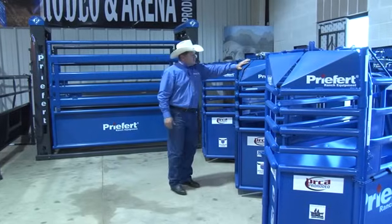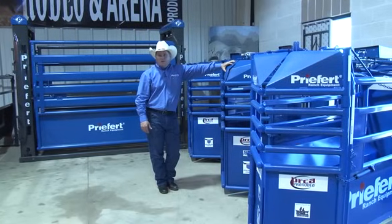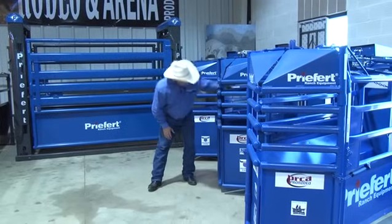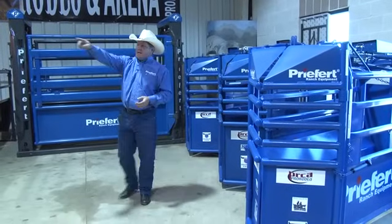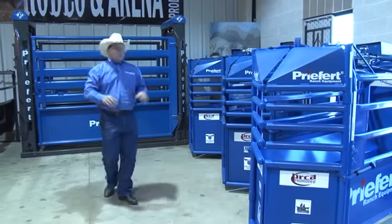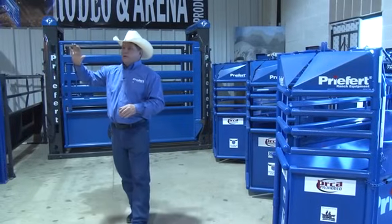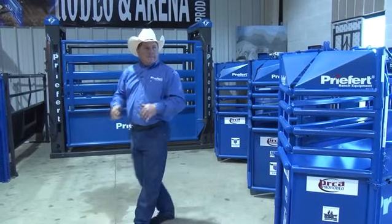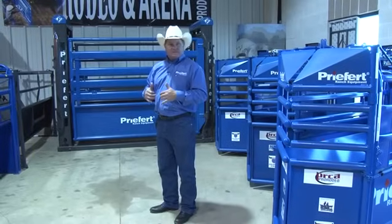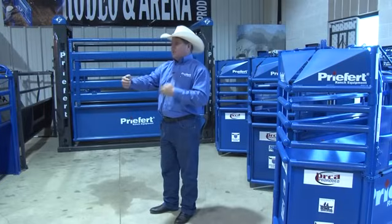Now this little deal is one of the most ingenious things that they've ever come out with. This is called a score chute. If you'll notice inside here, there's a little bit of a head gate, kind of like a Priefert head gate, okay? Everybody know what score means when I say score in the roping world? When a header backs into the box to rope, this is the difference between a lot of times in competition, winning and losing.